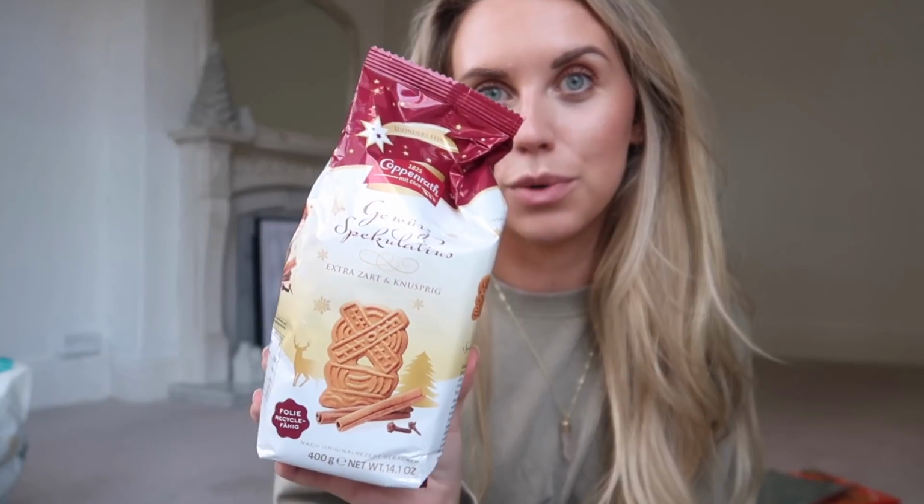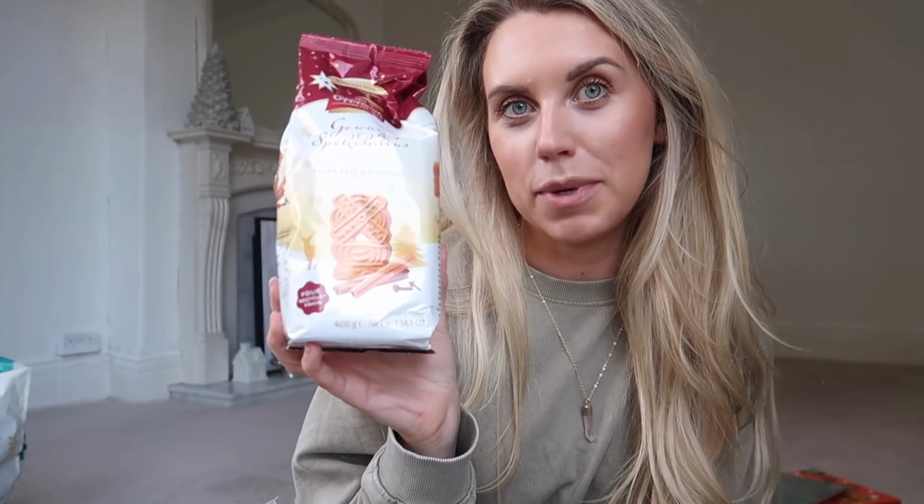These are also a very festive snack. These speculoos, they're called. They're like the little Lotus Biscoff flavor biscuits, traditional for Germany. Correct me if I'm wrong. So it's like a cinnamon biscuit. Love them. Love them with just a coffee.